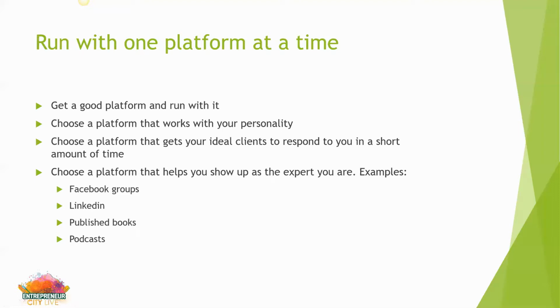Okay, so running with one platform at a time. Now that I've hit that home for you guys, let's talk about it. Get a good platform and run with it. Absolutely. Choose a platform that works with your personality. So if you hate Facebook, then don't use it. That's the wonderful thing about social media, is that our ideal clients can be on several different platforms. So choose one that works with your personality. Choose one that you feel really comfortable in, or one that you're willing to get comfortable with.